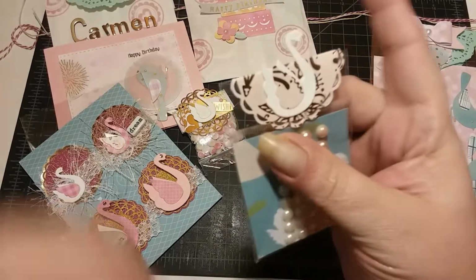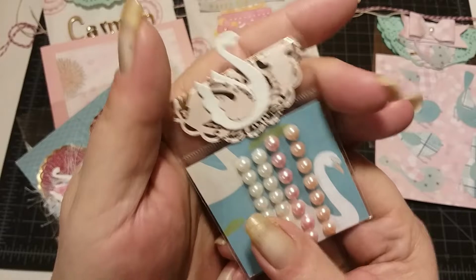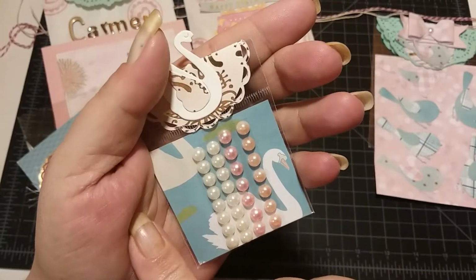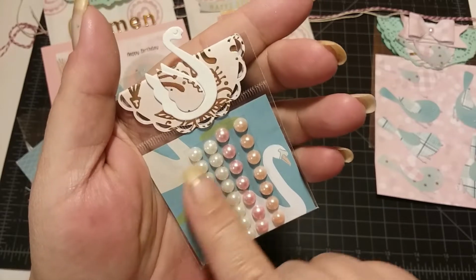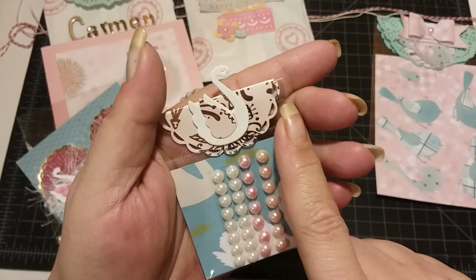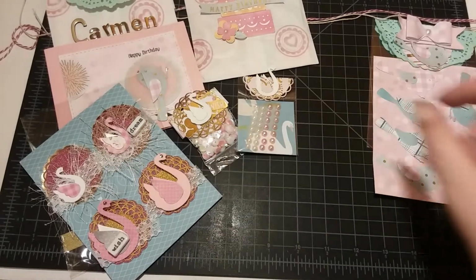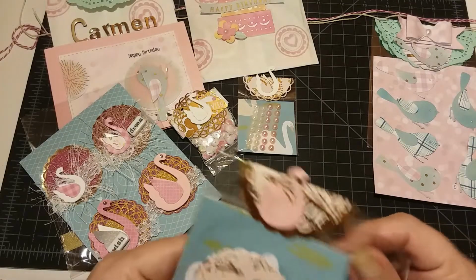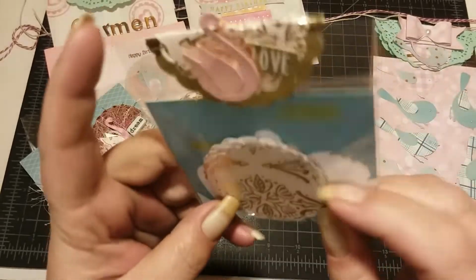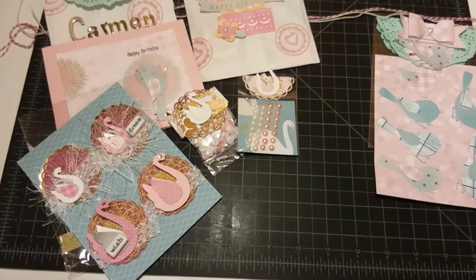And she's done it again with this one. Oh my God, the time that it would take you to do just this little bag topper. That is just so precious. And see, these are just artwork to me as well. And then she's added these beautiful pearls. And then we've got more amazing die cuts. I'm not sure if that's all this. No, they're different. I got to pull them out.